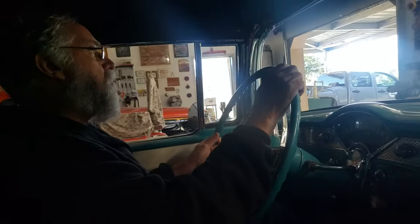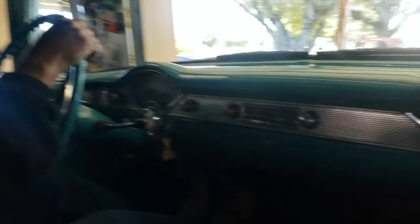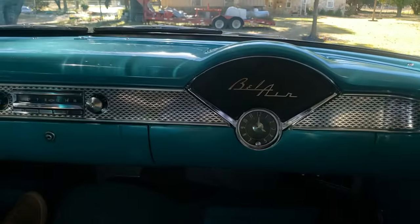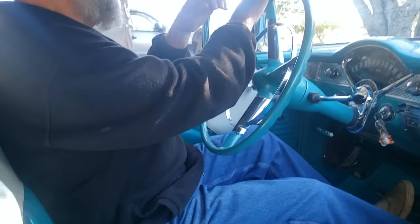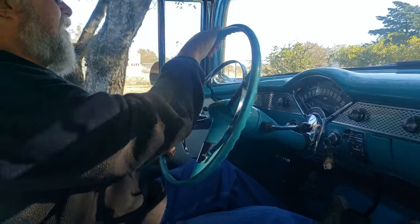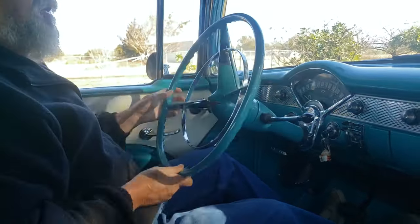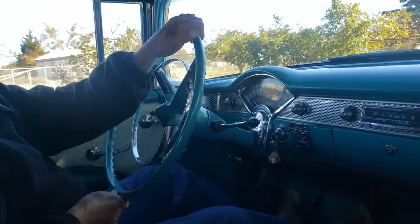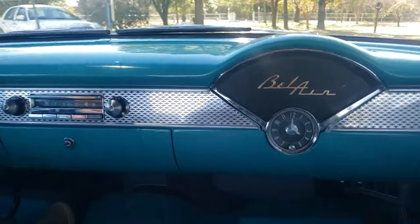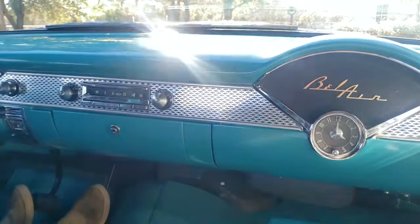Got my old man here with me. We're gonna take the old 55 out for a spin real quick. How do you feel about going on 1984 tires, Dad? They're a little bit shaky, but they shouldn't have too bad of a time with them. If they blow out, then we'll just have to walk back home. I hope we don't have to walk back home, but it wouldn't be the first time we've done that.